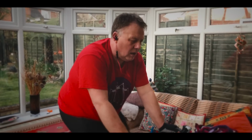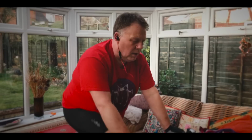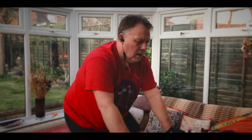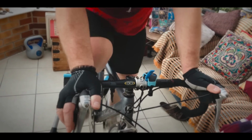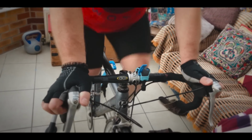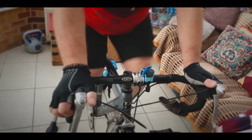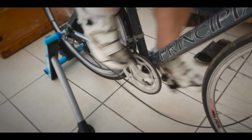Surprisingly, doing a workout on a turbo trainer also has advantages all of its own that you can't easily get on a road ride. So for example, it allows you to precisely control the intensity of your workout, which is especially useful if you want to ride in, say, zone 2, or work on something specific like your pedaling technique or your position on the bike.